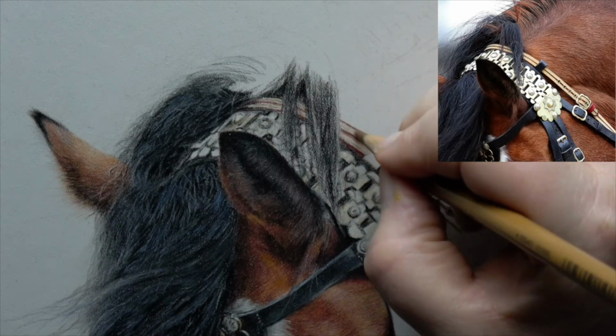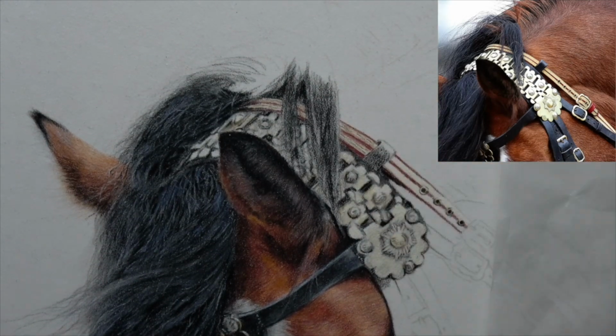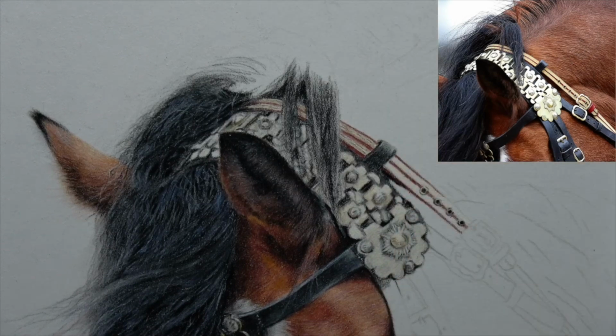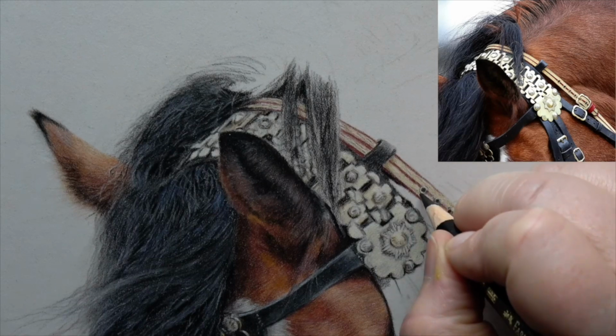Celebrate small wins. Acknowledge your progress at each stage. Even small improvements are worth celebrating. And seek support. Surround yourself with a community of artists who understand this journey. They can provide encouragement during challenging times.